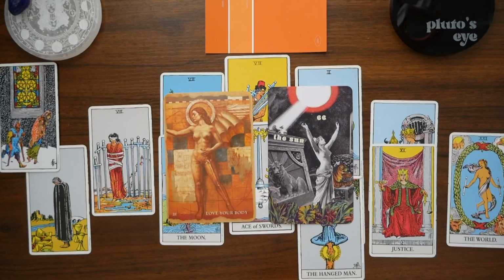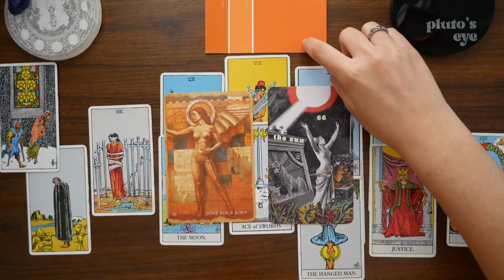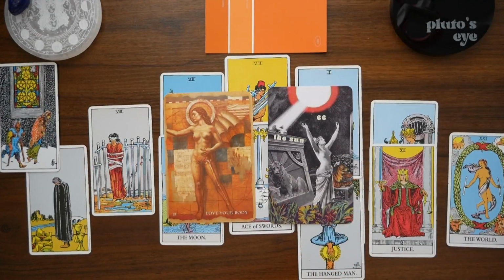typically these kinds of readings that I do aren't, it's not going to be years, you know. It is a more immediate energy. So I think there's an ask here for you to focus on, oh, and I just realized that this orange is definitely representative of sacral energy, which also has a lot to do with feeling your body and enjoying your body, for sure.